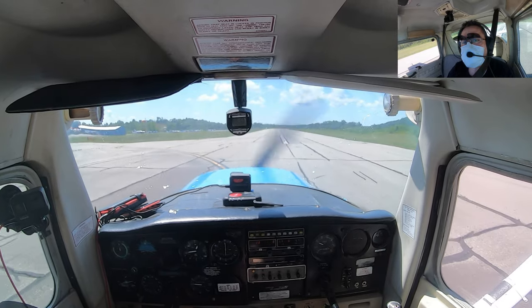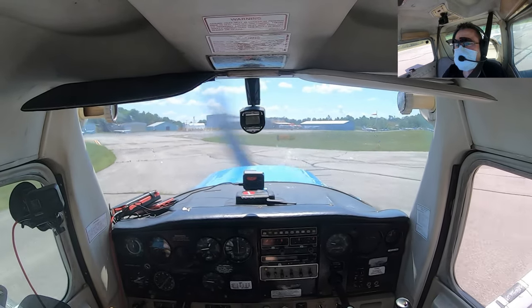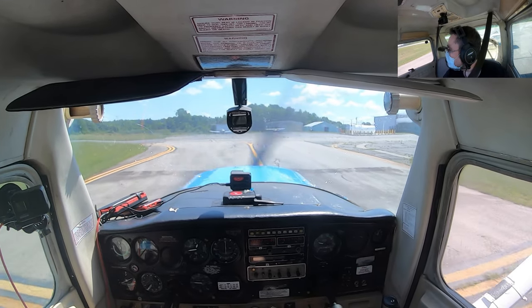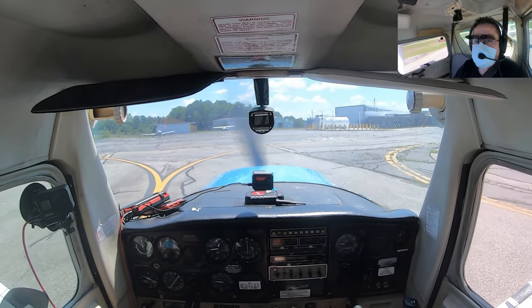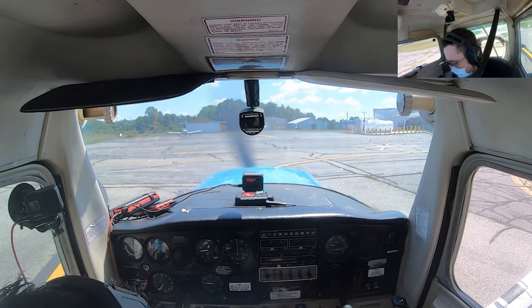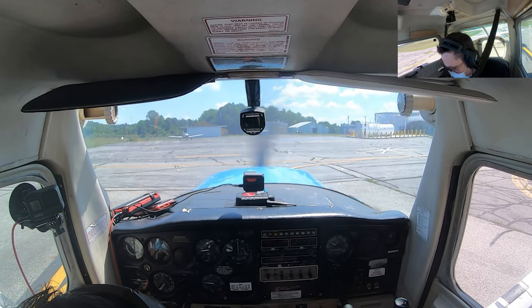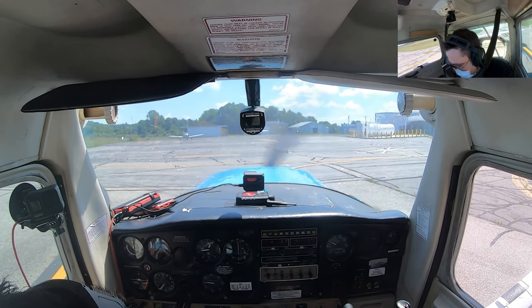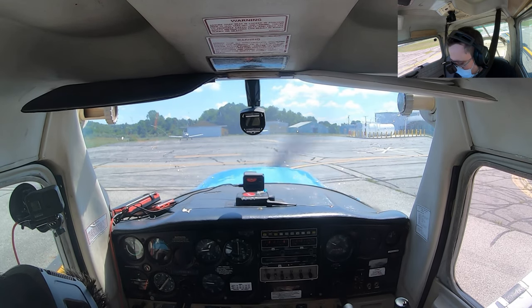The ramp. Clear on both sides. Southbridge traffic, Cessna 249 is clear of runway 20, Southbridge. Here, and do my post-landing checklist. Alright, landing, there you go. Flaps up, carb heat off, strobes off, don't have strobes. Light test required, mixture test required. We're gonna leave it on.